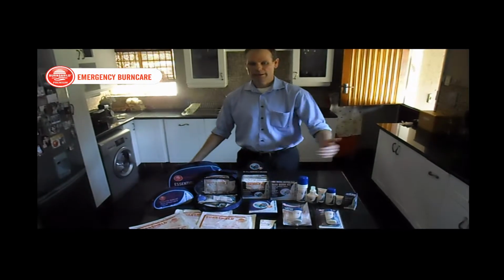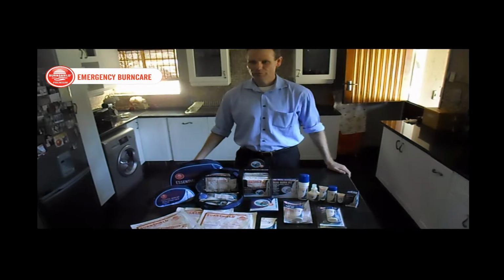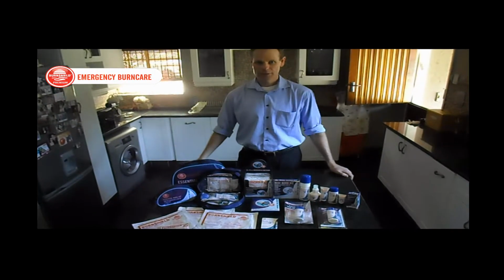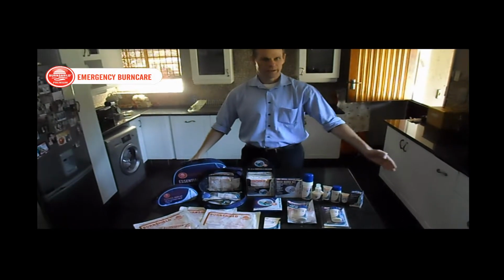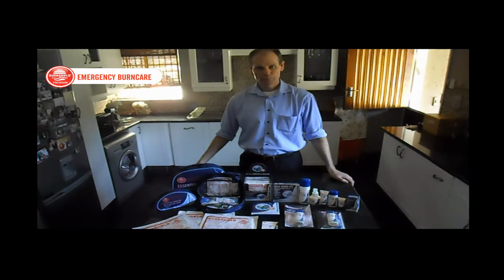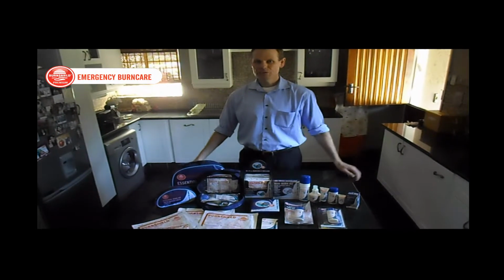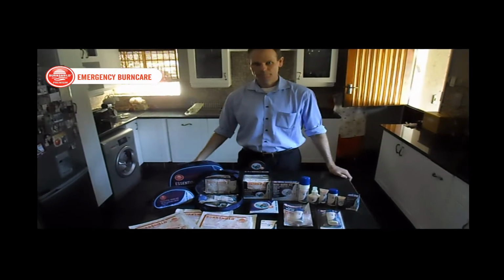And we have a number of products in the range for this type of environment, which is where a lot of accidents happen with children. We have a stove, we have an oven right next to me here. These are key areas where a lot of burns happen. It happens in an instant. The burn injury can live with you for a lifetime.